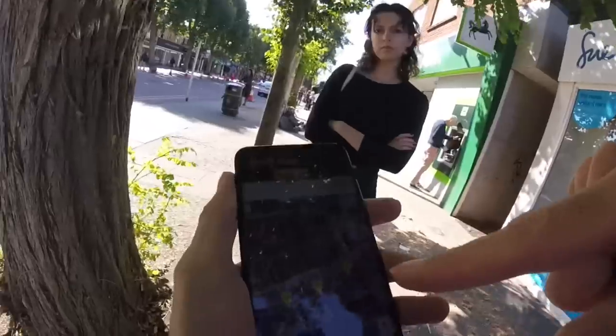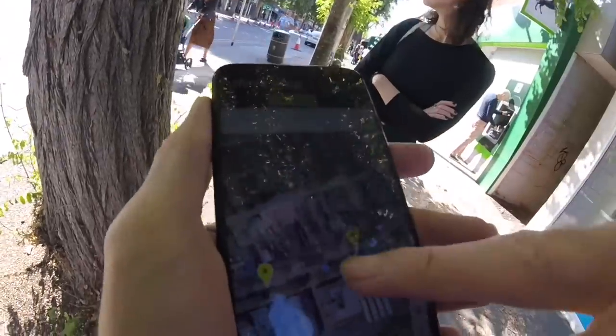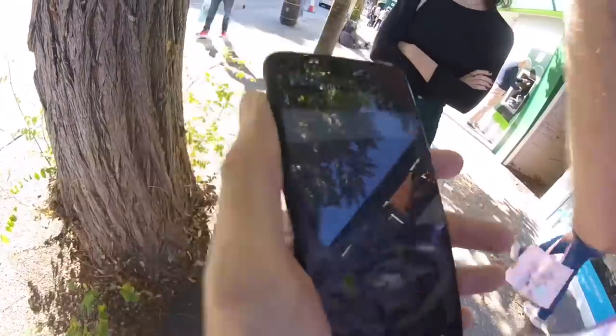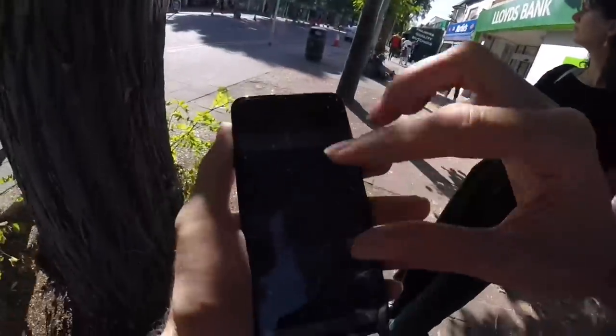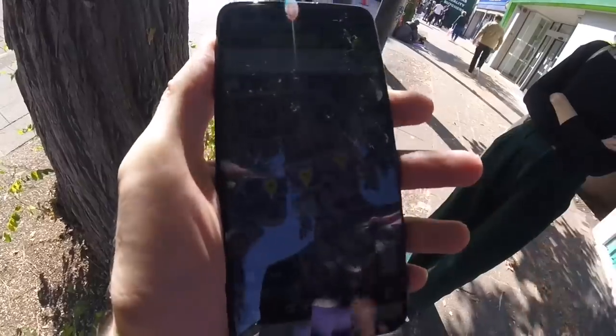Right, we're also trying out the app today. The blue dot is us, and the next charity shop is over there, which should be, there it is, British Heart Foundation. If we zoom out a bit, these are the next three we're doing on there.